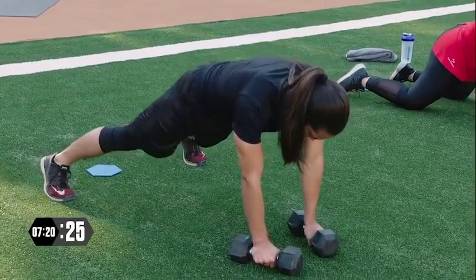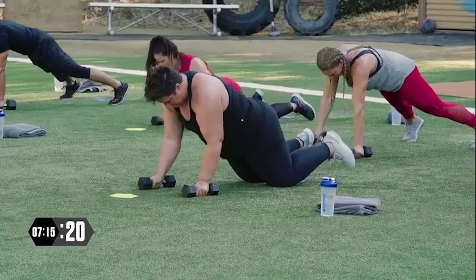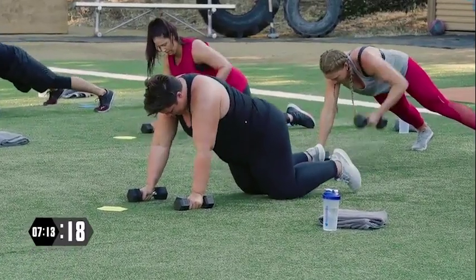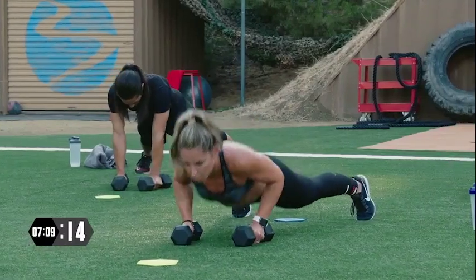Here we go. This is what makes the training so special. This is why the shop is so special. Because you come in the shop and you reinvent yourself. 4 weeks and you leave better than you came. Here we go, guys. Come on.